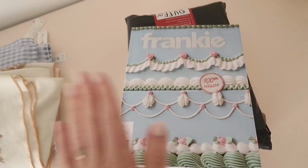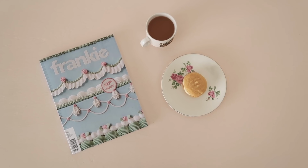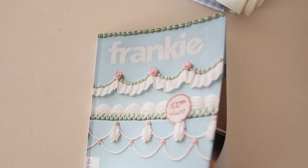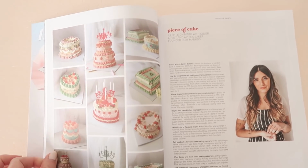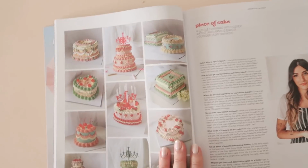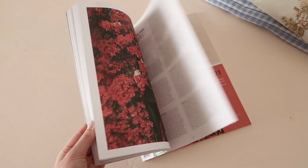Also, while I was at the post office I couldn't resist picking up the 100th issue of Frankie magazine. I mean, just look at this cover, it is so delicious. It's actually done by April's Baker, which is an Instagram account I follow and I'm obsessed with. These are just a few examples of their cakes. I'm very excited to have a proper read through that in a little bit.